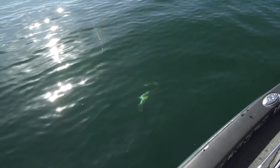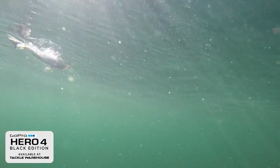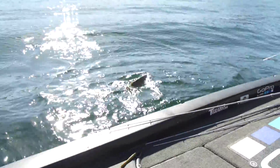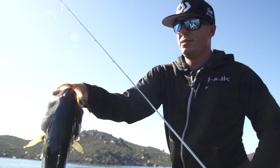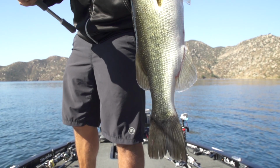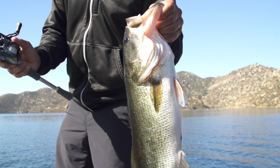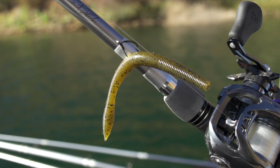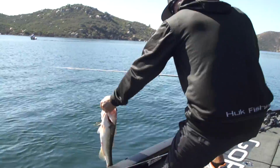But look at that fish, man. It's so clear. Seeing him from so far down there, it's nuts. I'm gonna lip him. He's a little bit bigger than I thought. There we go. It's a nice one. It's a 3-pounder at least. Healthy one. Another one on the Neko Fat. That's a collaboration with Daiwa and Yamamoto. It's an awesome worm, especially for the nail rig.